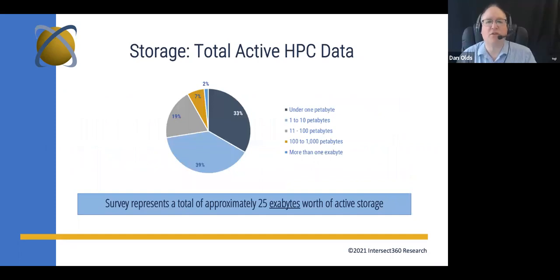Excellent stuff. Let's talk about some storage. Total active HPC storage. There is a lot of it out there. And again, skipping to the end, in quantifying this, the survey represents roughly 25 exabytes worth of active storage.